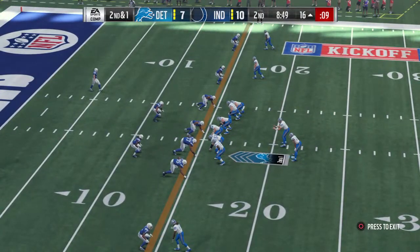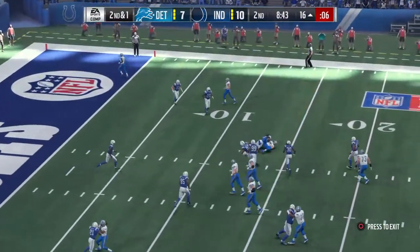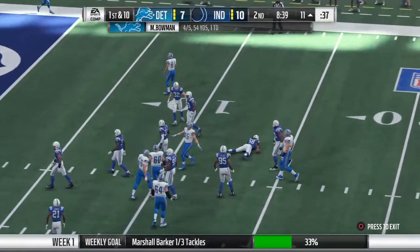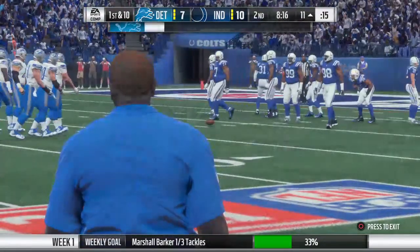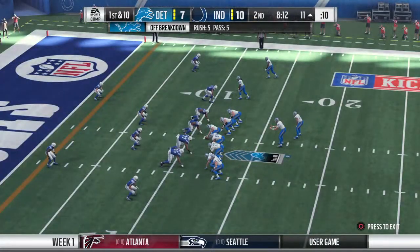Hurry up, here we go. Green 39, green 39. To throw on second down. Bowman. Quick hitter here, it's complete. And he's brought down just outside of the 10 at the 11. Just 4 yards on the pickup, but that's good enough to extend the drive.